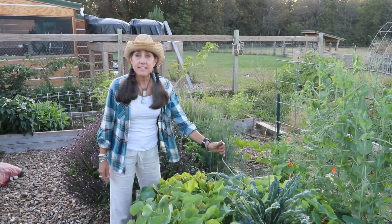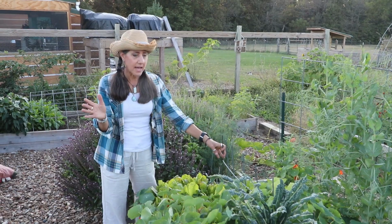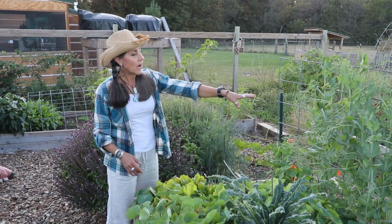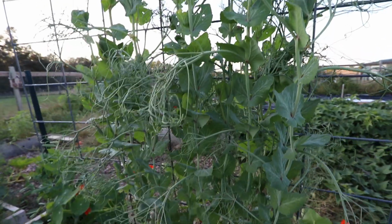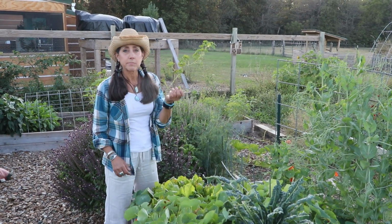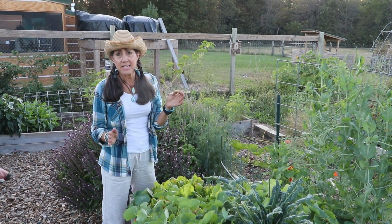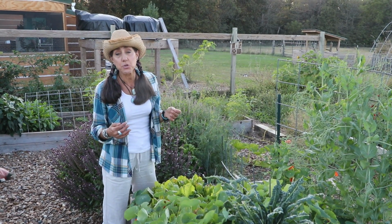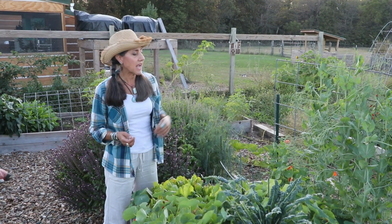Now over here, I had some tomatoes, and I haven't taken them out since then, but the nasturtiums have gone crazy. I like to use the nasturtium flowers for my salads, but then I went ahead and planted some sugar snap peas, and they look great. They're popping up, they're really good, and they're doing really well. A lot of times in the springtime here, we start with the sugar snap peas, and it starts to get too hot, and then they don't do very well. But these guys are doing great.